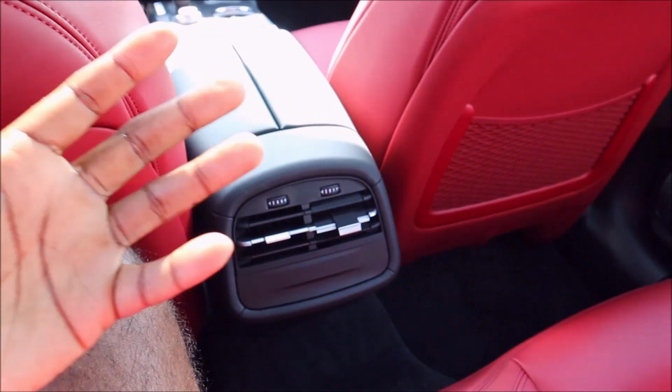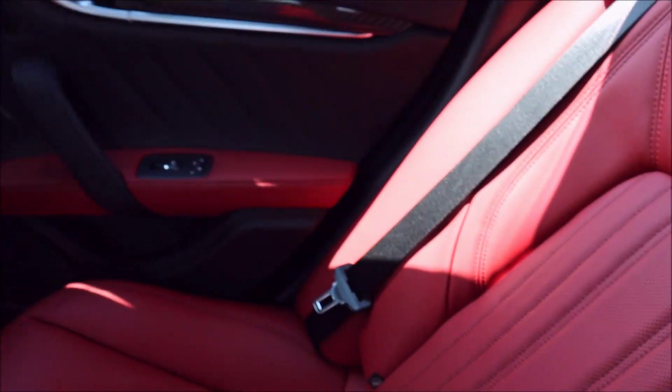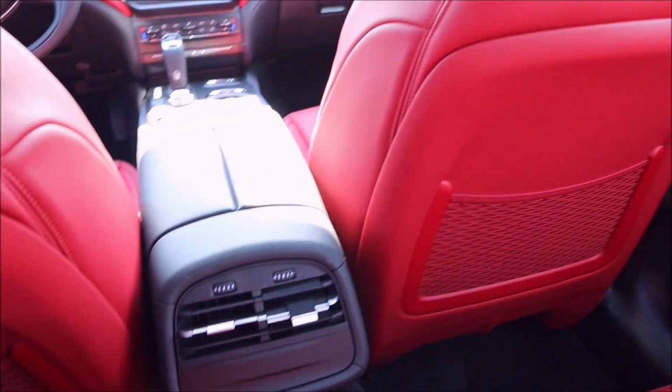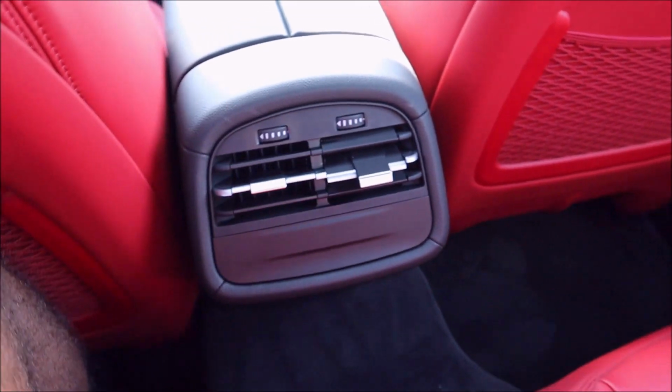Now it's pretty simple back here. Yes, you get the great materials, the ventilated seats, the nice stitching, you get the carbon fiber, aluminum and everything there, but there's no upgraded sound here. There's no heated seating back here. There's no rear vent shade, which would be in this panel here. Just 2 climate control vents.